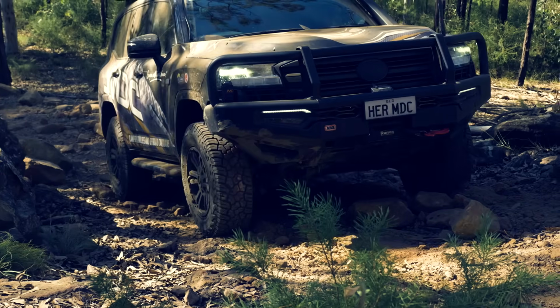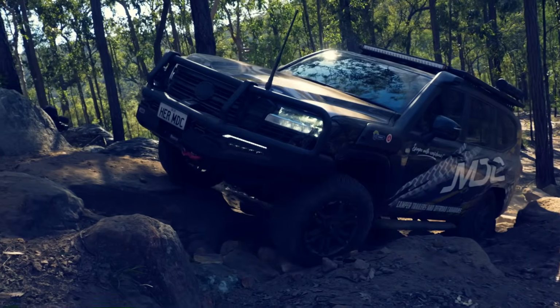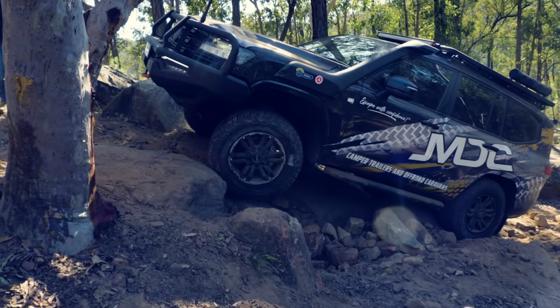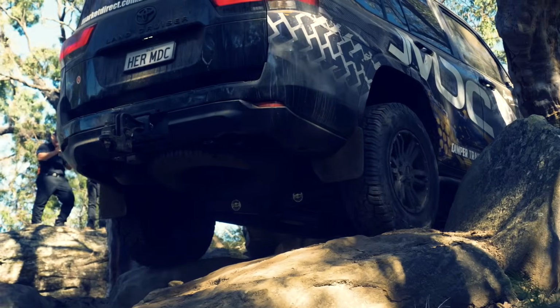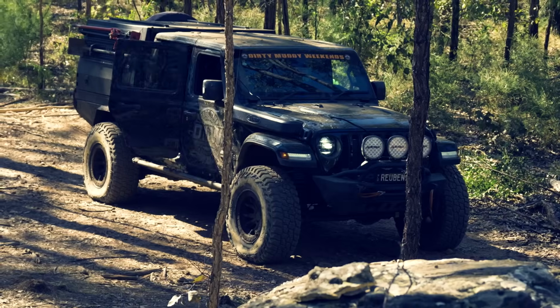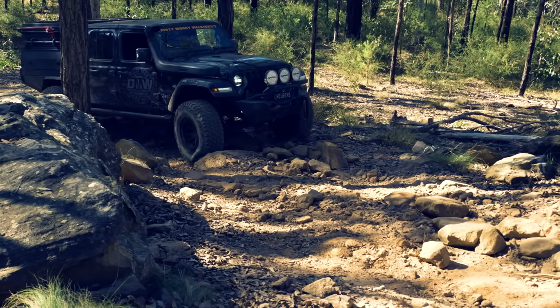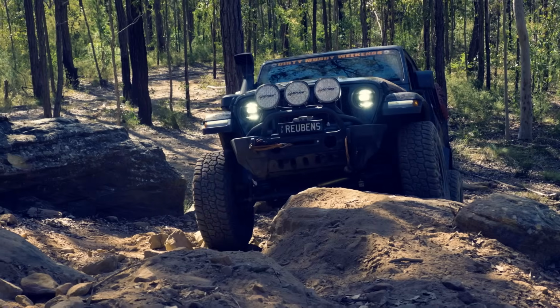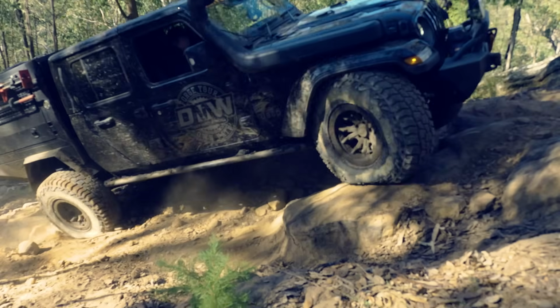I just went up that rock face, not even knowing what I was doing, and get to the top and everyone's going, you did great. I was like, I have no idea what I just did. It looked good though. Bringing up the tail was the DMW Jeep Rubicon. Hannah was driving it, and it's so funny seeing her approach everything because you can barely see her over the steering wheel. It's one of the most hectic lines I've ever seen.